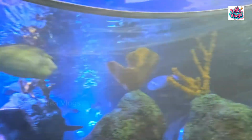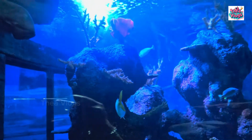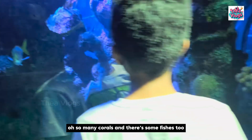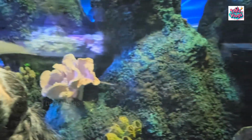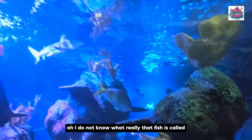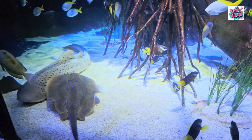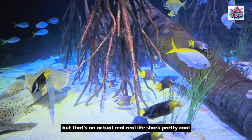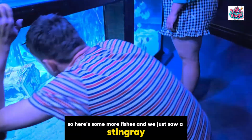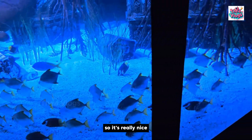Here's some more coral and other things. Oh, so many corals. And there's some fishes too. I see also some more Dories. Oh, I do not know what that fish is really called, so I just call it Dory. Is that a shark? Yes, that's actually a real shark. You guys might not believe me, but that's an actual real life shark. Pretty cool, eh? So, some more fishes. And we just saw a stingray. I haven't actually seen a stingray in a while, so it's really nice.